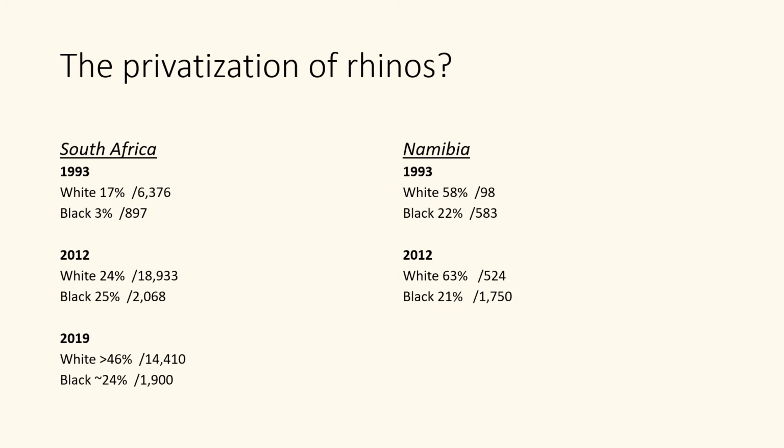Now the question is, what has happened to rhinos in South Africa and Namibia? And here are some very interesting statistics from the year 1993 to the year 2019. Unfortunately, I don't have recent figures for Namibia, but we can see that in South Africa in 1993, 17% of white rhinos were on private land. But by 2019, that had grown to more than 46% of a larger population. On the other hand, in Namibia, it had only grown by a small amount, but it had still grown.